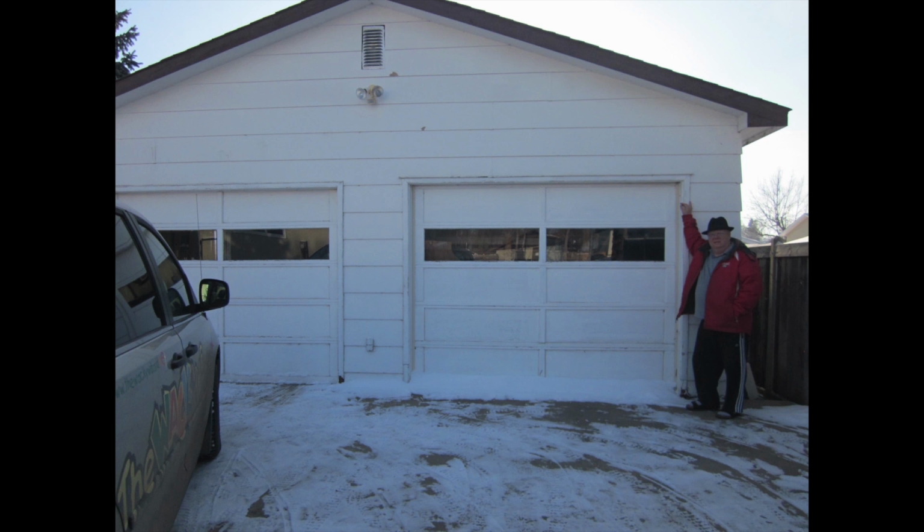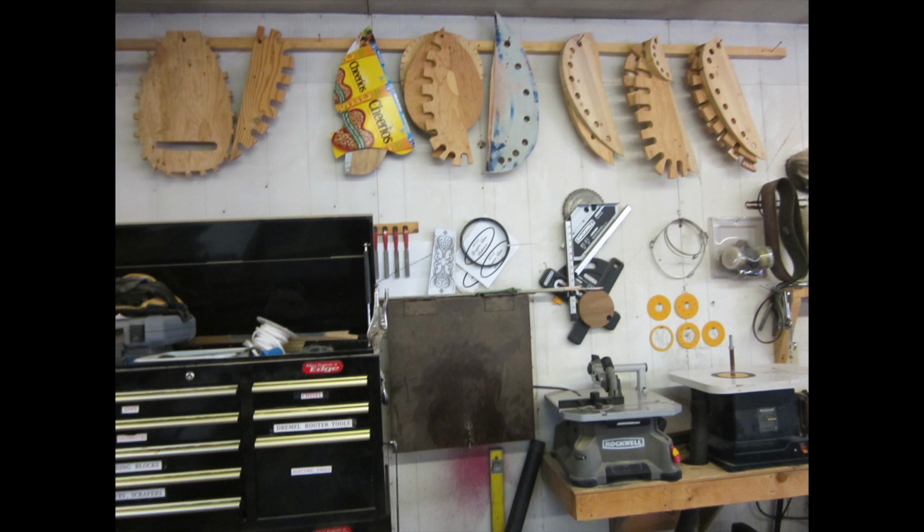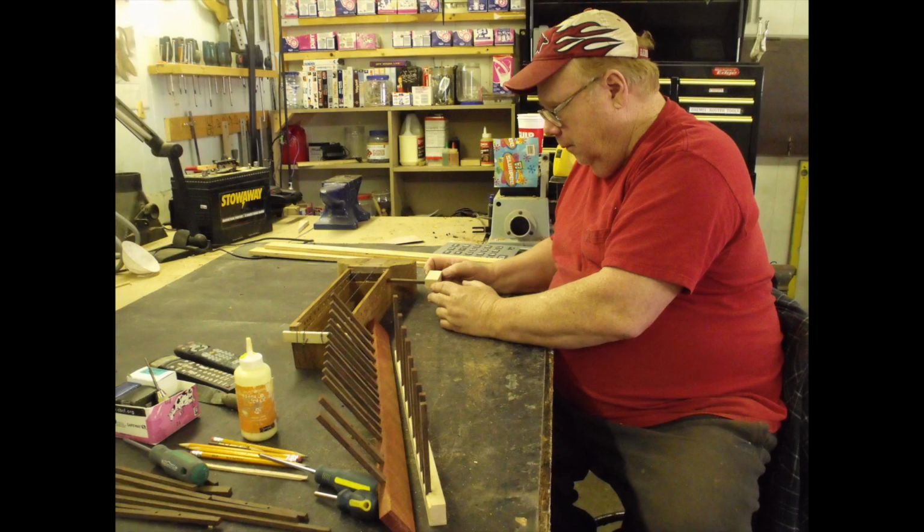Weldon's 24 by 32 foot shop is in his detached garage. He spends a lot of time in the shop and often has a movie or TV show playing while he works.